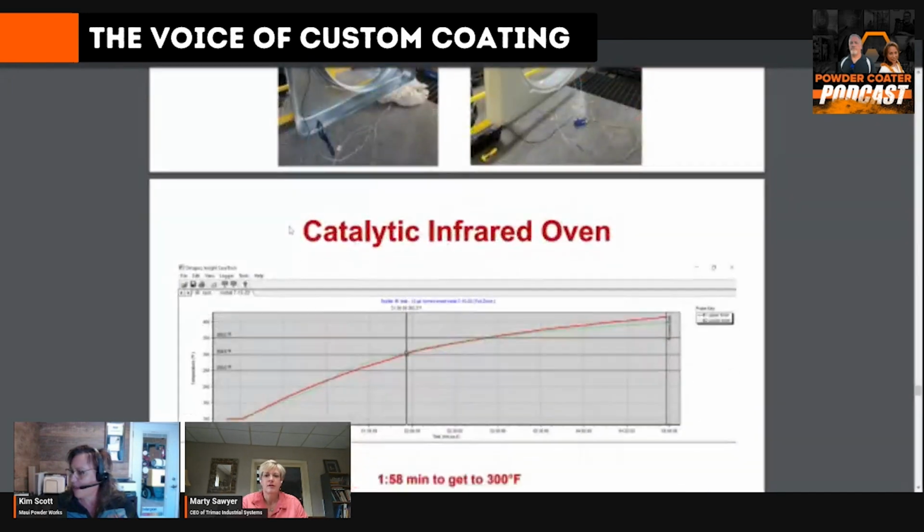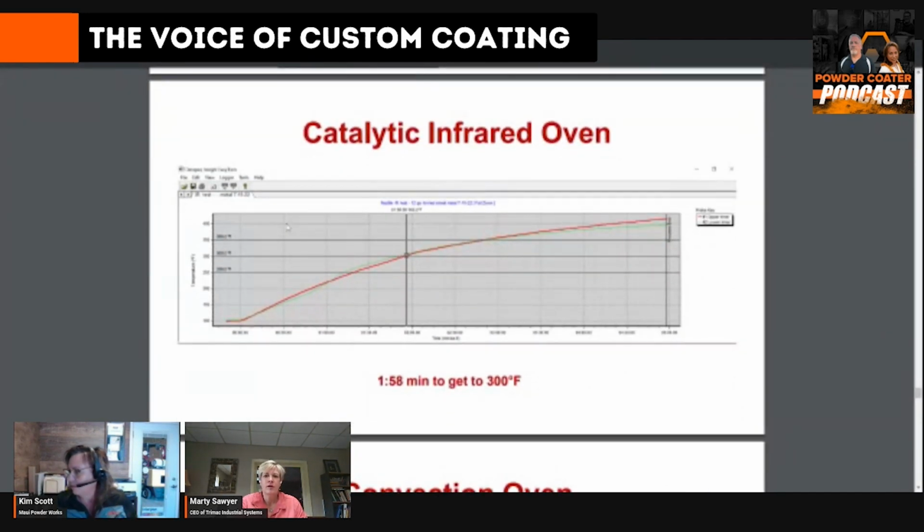All right. So let's go to this next slide. Okay. So that's the catalytic. And that part took a hair under 2 minutes to get to 300 degrees. So that was the temperature I was measuring against. So, there's my oven recorder, and you can see how the numbers come out, because we will measure everything.